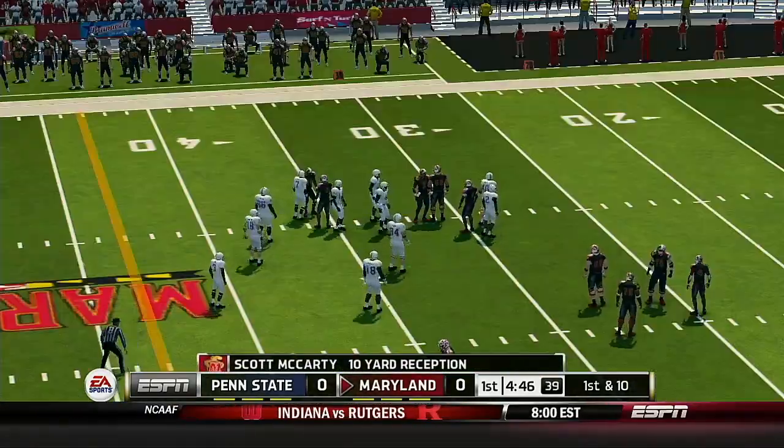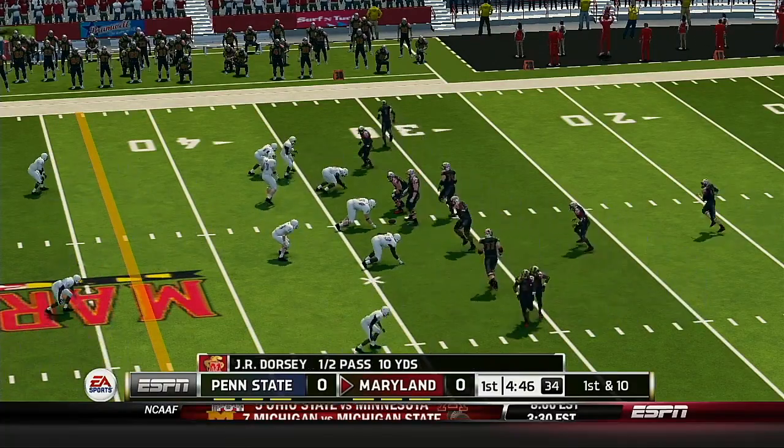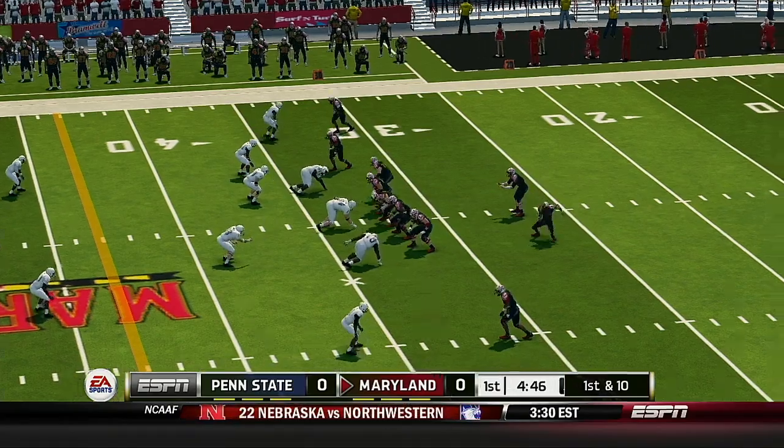Made around the 33-yard line. Nice pickup as they connect on the pass play. Well, they look to be in sync right now. They're both reading the defense properly, and the result is a nice game.